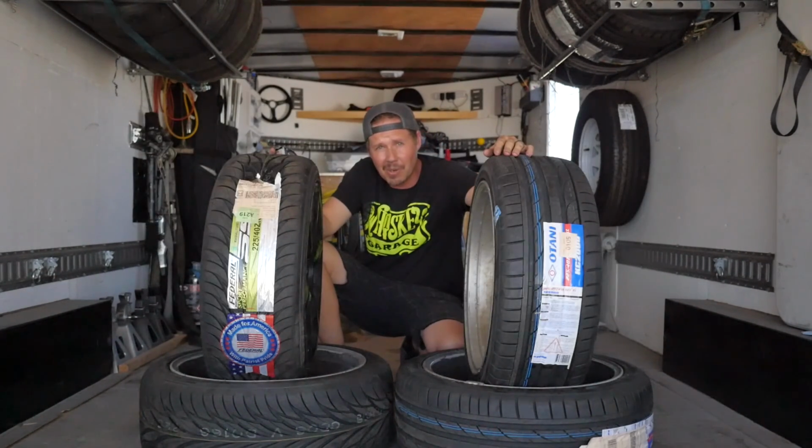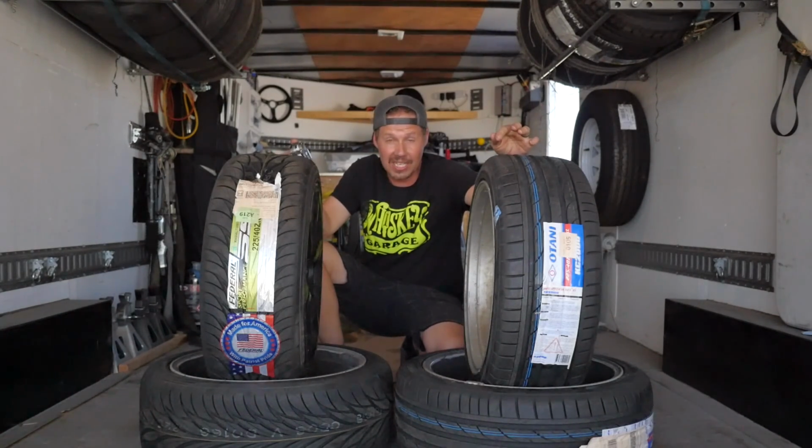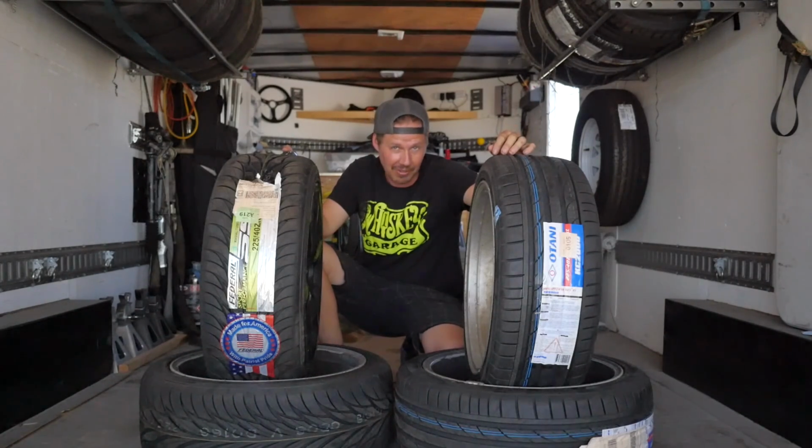I tally up all the requests I get online, and I've gotten a ton, I think 25, for the 595SS. So I'm excited to see how they do on our cheese grater of track.